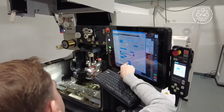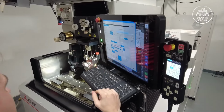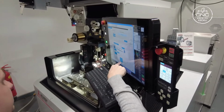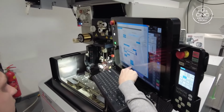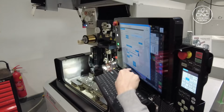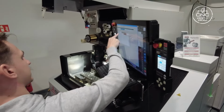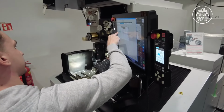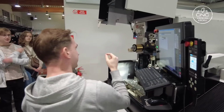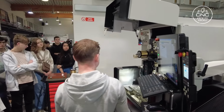And for 7 cuts, we can reach 0.15 micrometer roughness, and the average speed will be 0.6032 millimeter per minute. Then we have the number of cuts and offsets. Offset is half of the diameter of the wire plus the discharge gap.